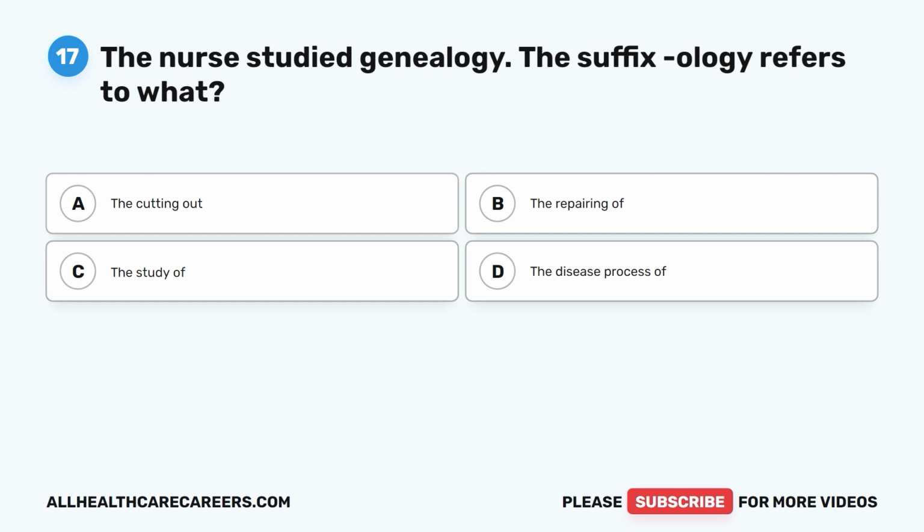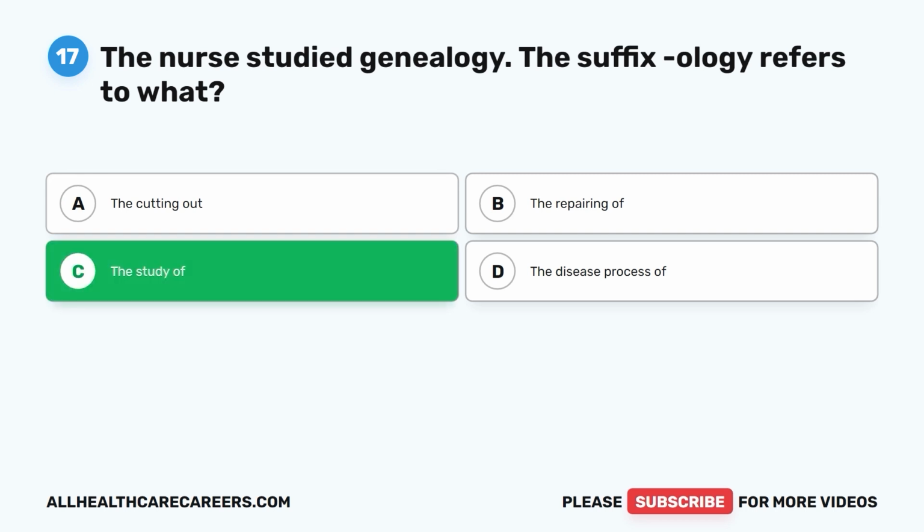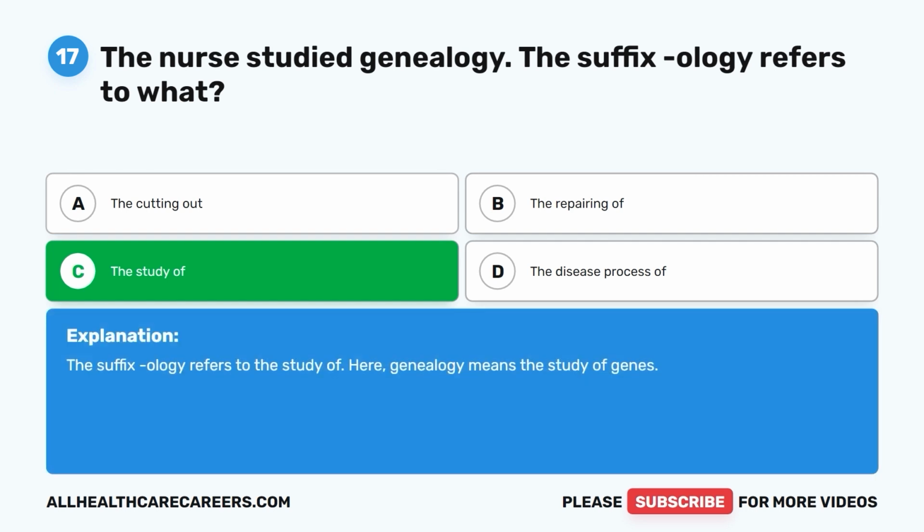Question 17. The nurse studied genealogy. The suffix ology refers to what? A. The cutting out. B. The repairing of. C. The study of. D. The disease process of. The correct answer is C. The study of. The suffix ology refers to the study of. Here, genealogy means the study of genes.